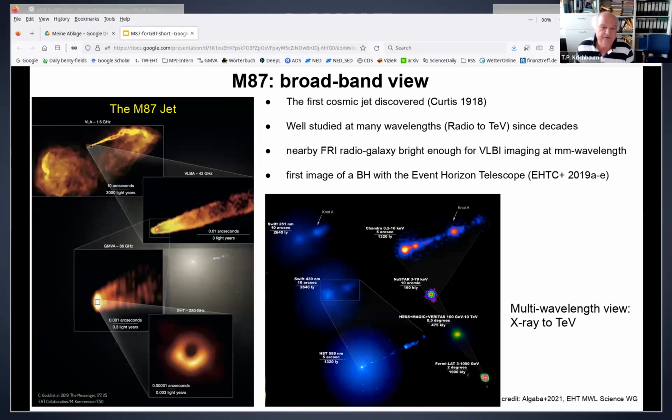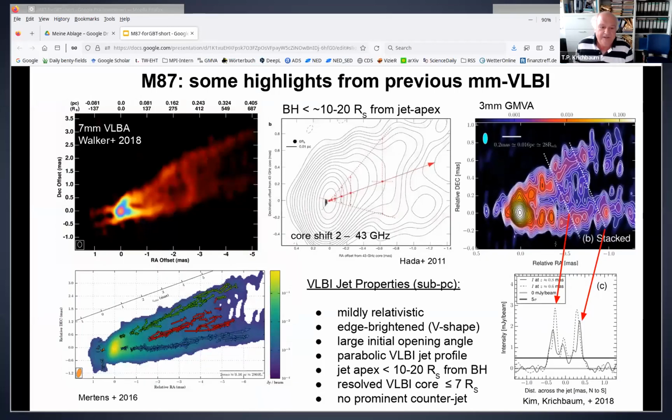That's the main reason why the EHT collaboration was able to publish the first image of a black hole from that source. The source is just close and bright, and the EHT beam is small enough to resolve the central structure, which is currently interpreted as a shadow of a black hole. Now, before I go into this, let me point out some highlights from previous decades of millimeter VLBI observations.